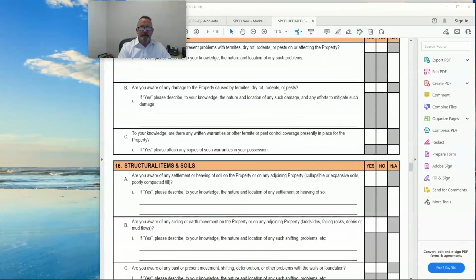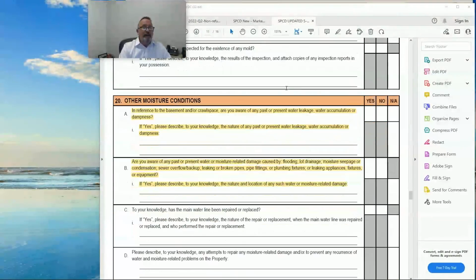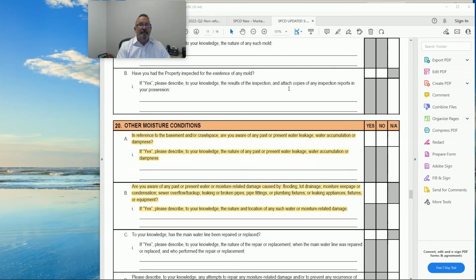Okay, I think there's two more that I was pointing out here. Maybe, oh, here we go. Other moisture conditions. So, up above we talked about the standard things, but then there's this other moisture in reference to the basement and or crawl space. Are you aware of any past present water leakage, accumulation, or dampness? And has there been any flooding, lot drainage, moisture seepage? Again, it's much more exhaustive because in the past sellers were dodging it because it didn't specifically call things out. So they've now used more encompassing language.